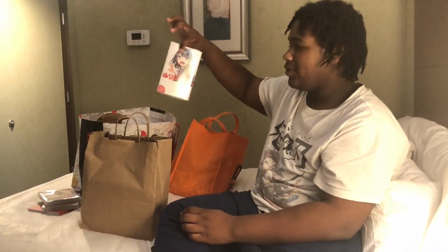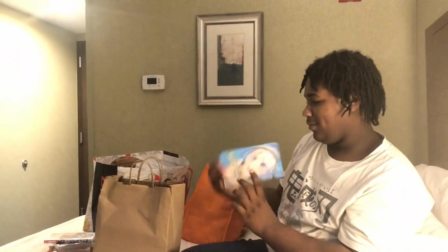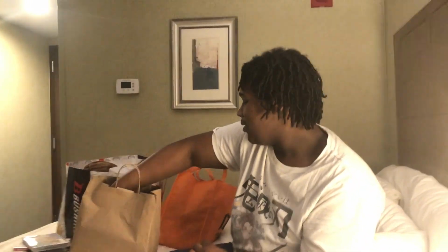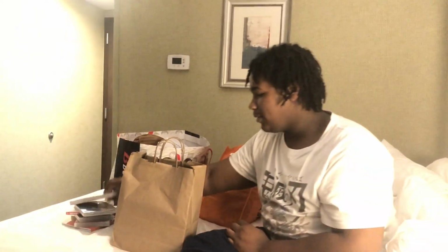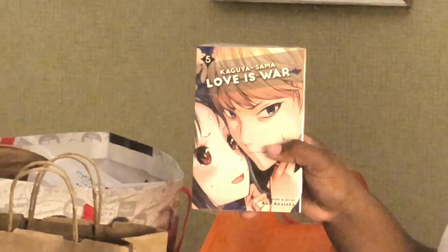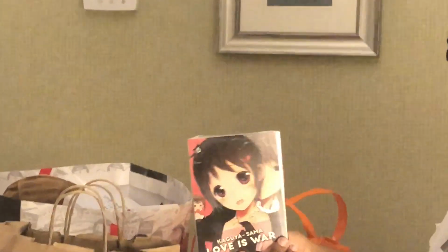Got Ruri Dragon Volume 1. Japanese. The only Japanese volume that I got. We got Kaguya-sama Volume 4. Alright. I said there's a lot of Kaguya-sama. We got Mao Volume 7. Alright. I think Kaguya-sama will close it out. Kaguya-sama Volume 5. Alright. Kaguya-sama Volume 6.